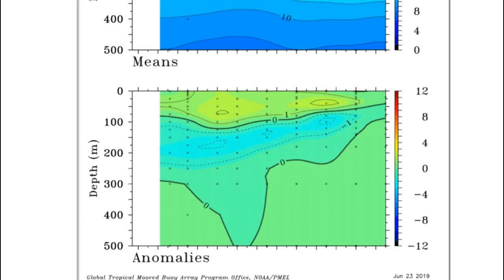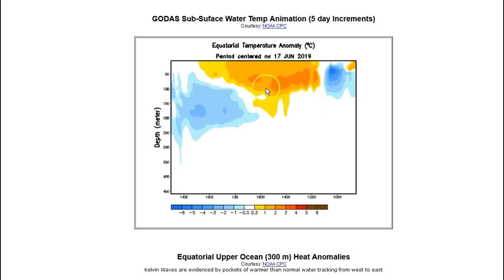All right, let's take a look at another model. This one's suggesting the same thing. Here's our ball of warm water. This is, I guess we'll call it Kelvin wave number 4, I think it is, 4 or 5. And probably the last in the series. And the thought is after that, then you move towards La Nina.